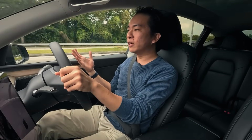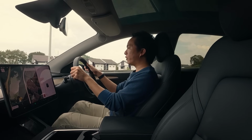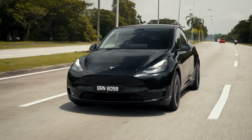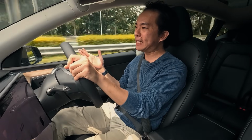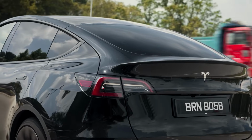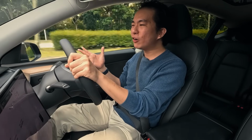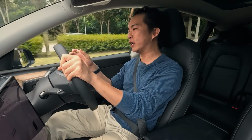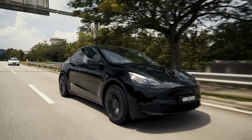The level of performance on offer does also compromise the efficiency of this car. Officially, the Model Y performance has a range of 514 kilometers on the WLTP cycle, but that seems a bit optimistic. So far, we've been averaging around 18.5 kilowatt hours per 100 kilometers in daily driving, and that includes a little bit of performance driving. Couple that with a battery size of around 80 kilowatt hours, and you're looking at a real-world range of around 430 kilometers, which is still pretty good for something that's this fast.